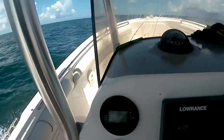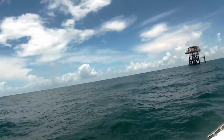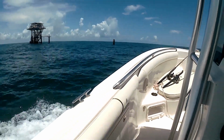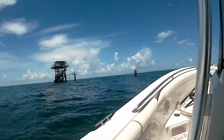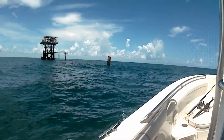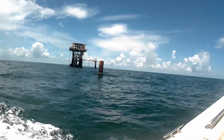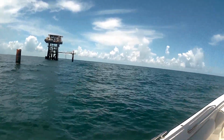So we approached this old dilapidated platform. It looks like a pile of rust out there in the middle of the water. It certainly seems that it was eligible for decommission. But as long as it provides fish habitat, we were going to troll around it. So we continue trolling along.